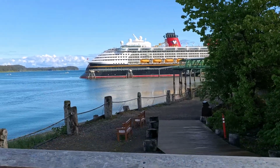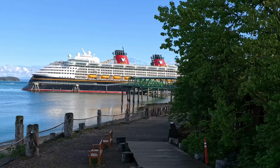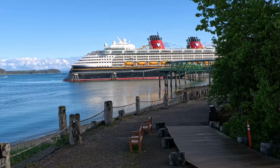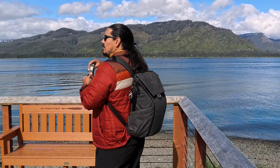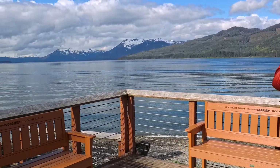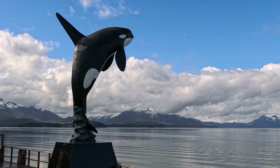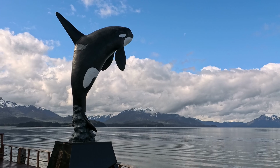We are docked here for a very long time today. We were cleared to come ashore at 7:15 this morning. We didn't quite make 7:15, but it is about 8:30 right now. And we're gonna be here until 8 p.m. tonight, which is one of the longest docking times I think I've ever seen for a ship. Is that not gorgeous? Ugh, can't. I love it here.